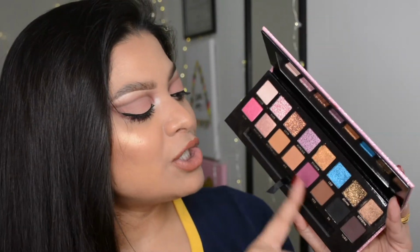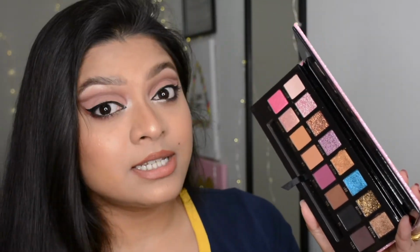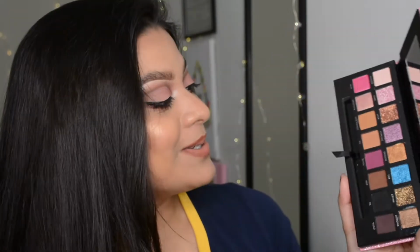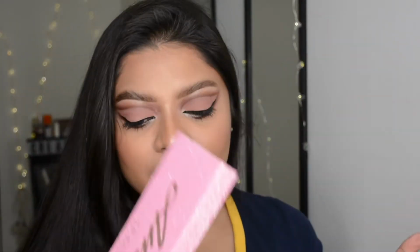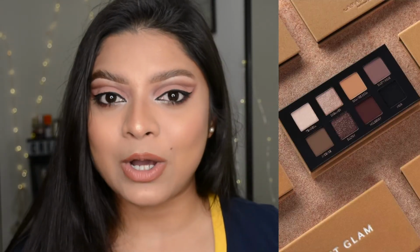And in the shimmers there are two different types: you are getting the shimmer shadows as well as the glitters, which is not always in all the everyday kind of palettes. But yeah, if you want to play with some glitters, you can. So definitely you can check this out as well. But if you think it's too much, then you can check out the Anastasia Soft Glam palette, and recently they came up with a small version of Soft Glam. So yeah, that would be another great option.